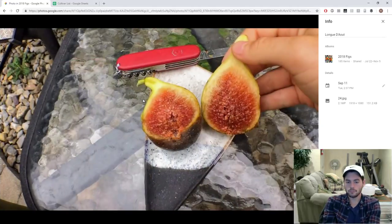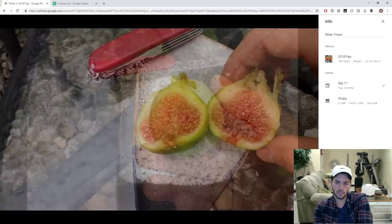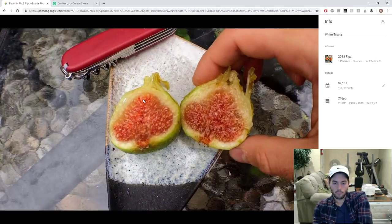Here's Long Diao, huge, Long Diao, sorry, amazing French fig. I'm going to have probably multiple copies of this. I'm going to put one of these in the ground. A really well-ripened White Triana.